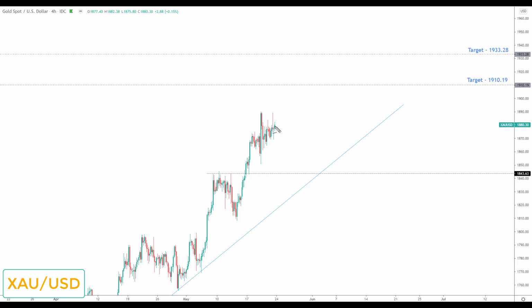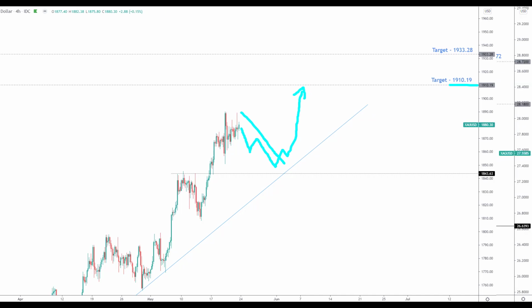So what I would really like to see is any pullback in this market next week will be viewed once again as an opportunity to look for bullish reversals up towards the next key of resistance to the upside and the target set at the 1910.19.